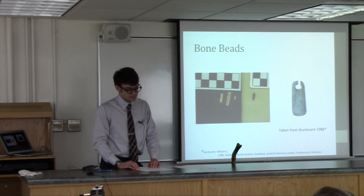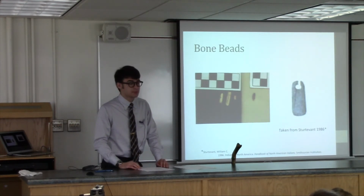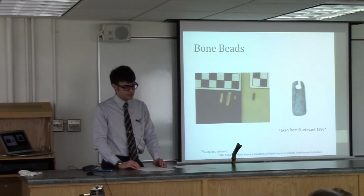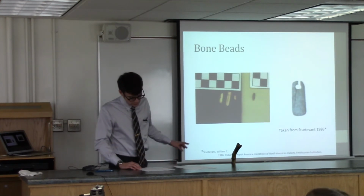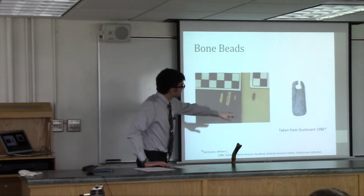The last aspect is bead form. Here we can divide the bone beads into pendants, disc beads, and tube beads. Pendants are generally of a subrectangular or subtriangular shape, as seen in plan view, with a hole drilled near their narrow end.